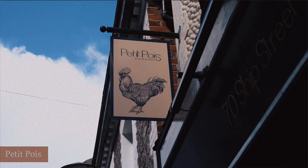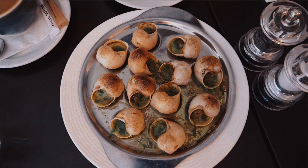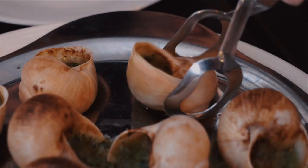I walked over to Petit Pois for a beautiful French lunch, and as you'd expect, there's a lot of great wine and cheese available, an extensive menu of French dishes, and an express lunch one too.